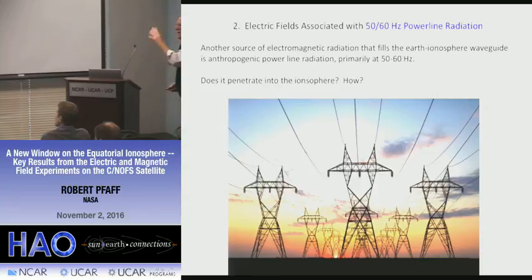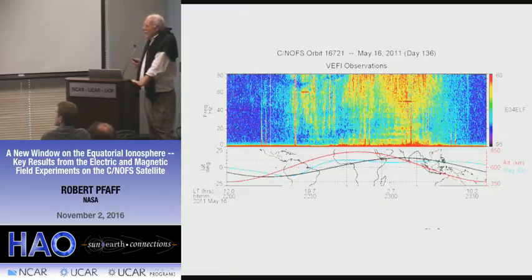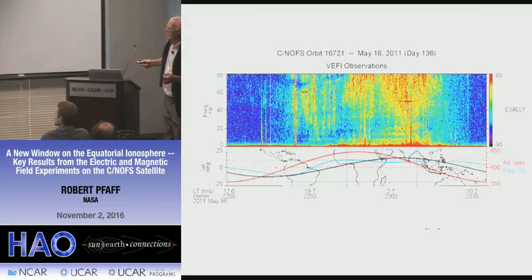People had filter banks where they were looking at higher frequencies, harmonics. And I kept saying, ever since I was a graduate student, why don't we just measure it? But to do that, you need the broadband data at low frequencies. Well, we have that on C/NOFS, because we wanted the irregularities, the low frequencies. In this case, we have broadband data at 500 samples a second.